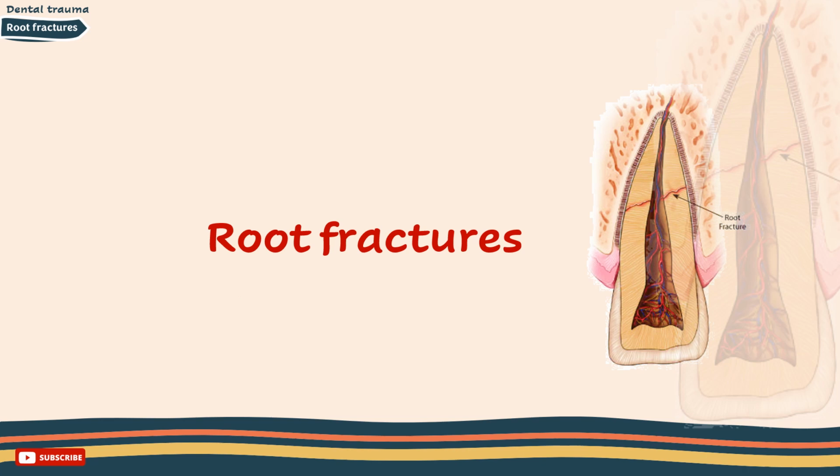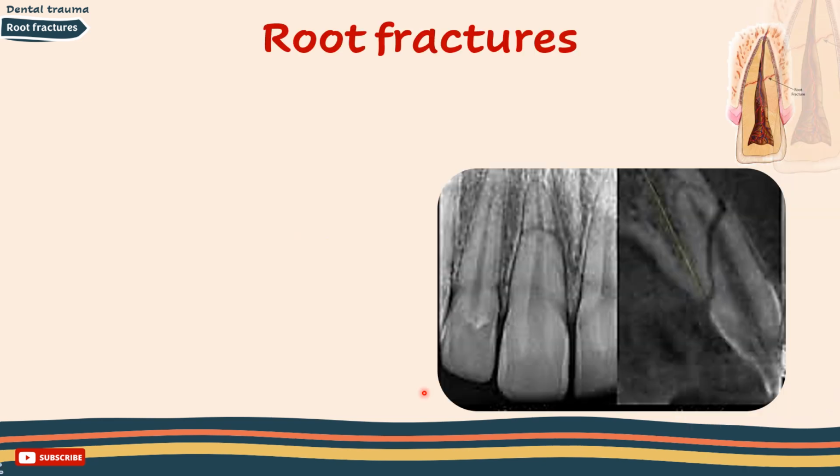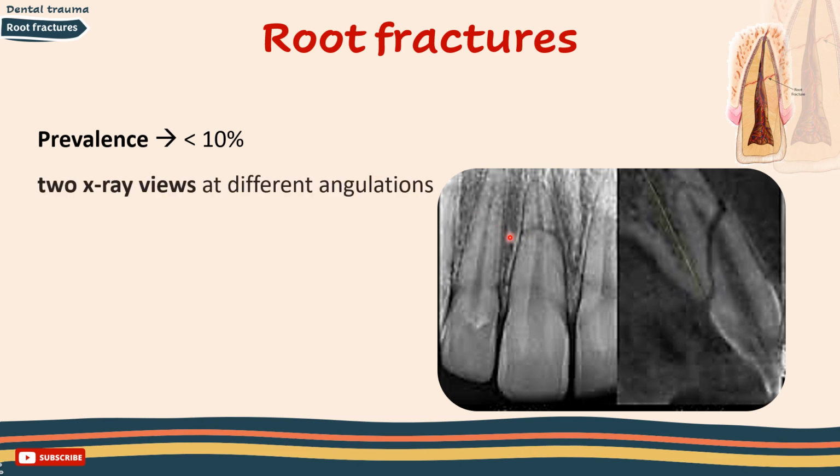Root fractures. Root fractures account for less than 10% of injuries to permanent dentition. When root fracture is suspected, it is advisable that 2 X-ray views at different angulations should be performed to improve chances of visualizing the fracture line.